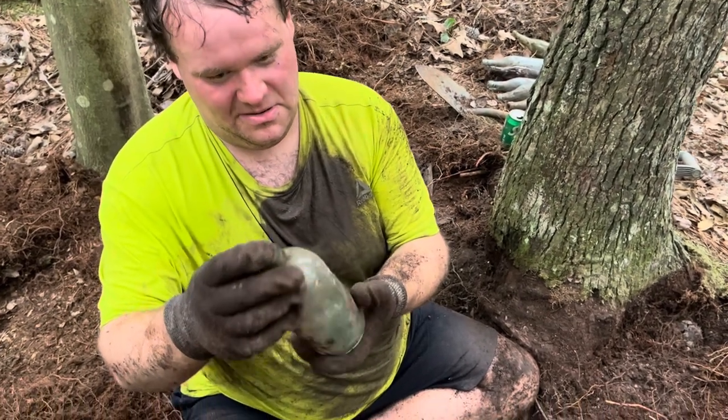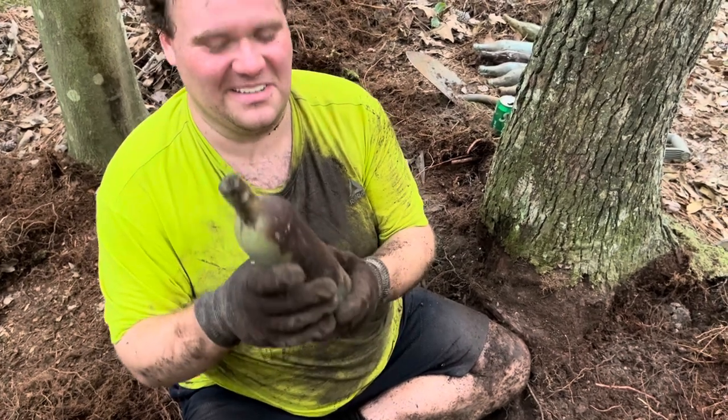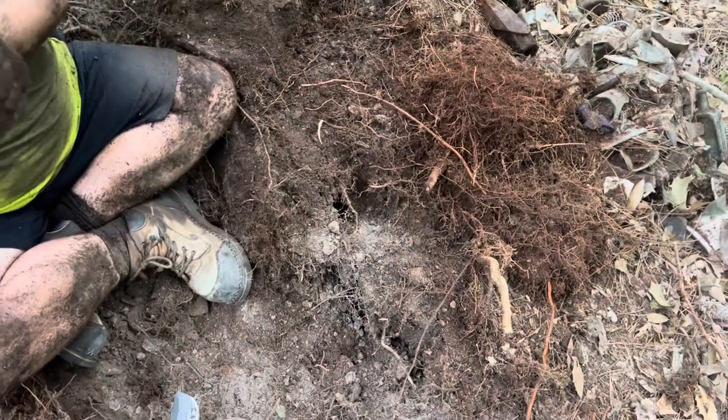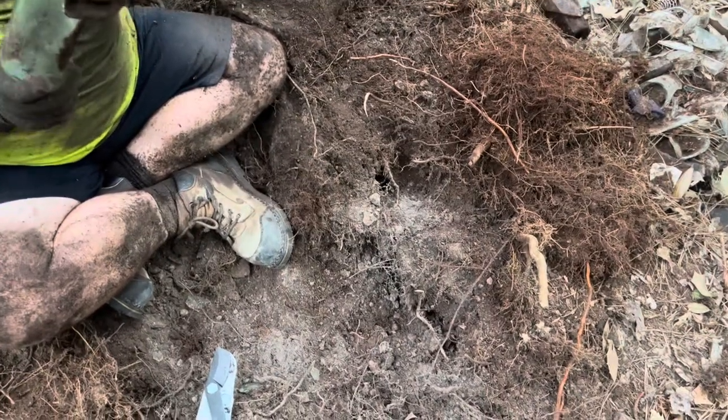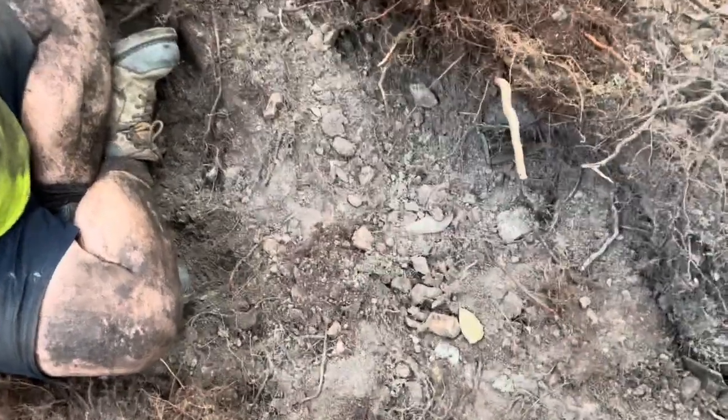Yeah, they're very common, but it's a cool find. I kind of assumed, but that's my first bitters, actually. Is it? Yeah. Well, hopefully we find one that actually says bitters. This is incredible. Guys, we moved about 2 feet. All right, guys, we are still working around this tree.